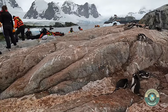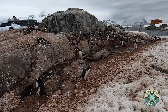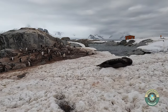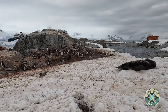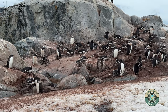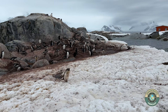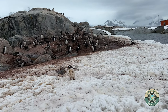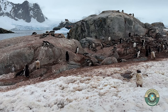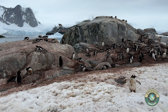Awesome. The area surrounding this rookery was ideally situated for wildlife spotting all around. I didn't go too far beyond here at Petermann.